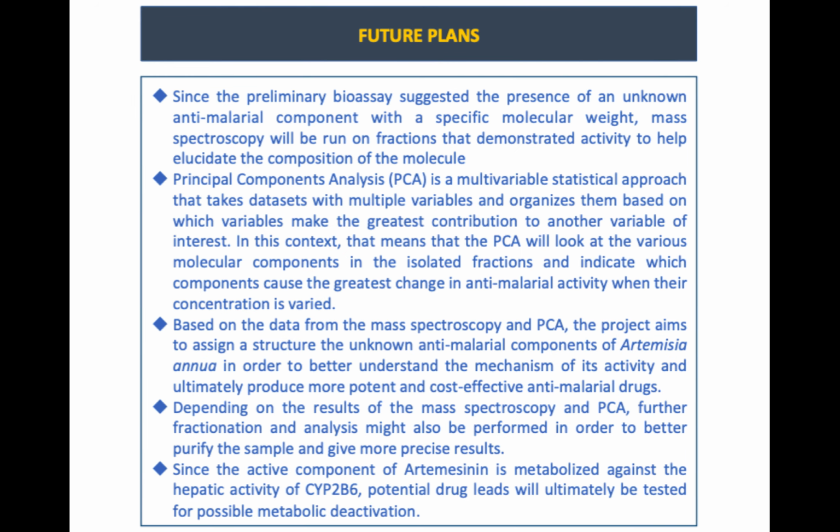So in terms of future plans, now that we know we have some unknown component that's responsible for some of the anti-malarial activity, we want to assign it a structure. So we're going to be taking our fractions and running mass spec on them to hopefully identify some of the components, maybe actually, if we're lucky, the entire structure. Possibly we'll see that endoperoxide bridge, or maybe we won't.